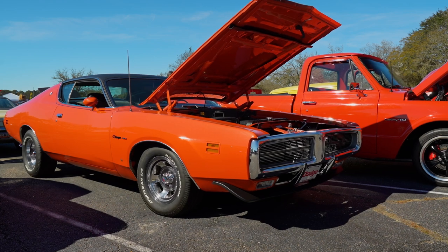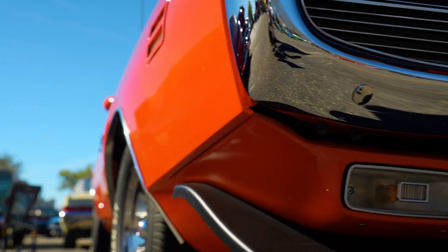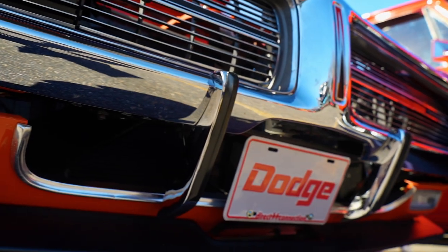This 1971 Dodge Charger, I pulled out of a field about 5 years ago, totally rebuilt it. It's a 440 four-speed, 355 geared car. Let's take a closer look at the engine.